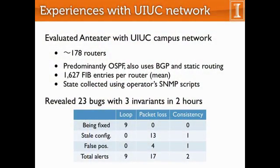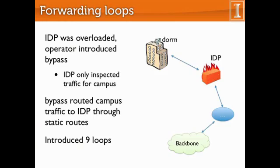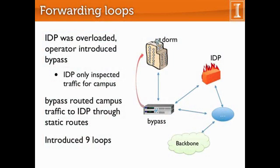So we built this system with our first generation system, Anteater, and used it to check the UIUC network. And in fact, there were a bunch of different bugs that turned up. For example, you can do consistency checking between two routers that should be behaving the same way, but in some cases had some different security policies in how they were exposing management interfaces. And another example was forwarding loops. Going back to this example I had a bit earlier, it turned out that the changes to the configuration.